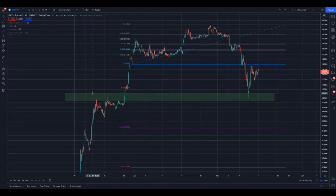Taking a look at GMT on the 4 hourly, we did have a bit of a move below the 1618 here, all the way down to test these previous highs. Here I have drawn a green box of support indicating this. You can see we've had the test of the bottom of it with these previous highs, as well as this wick to the downside here.